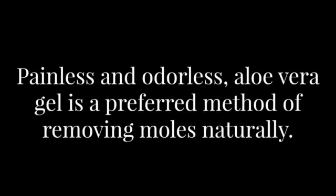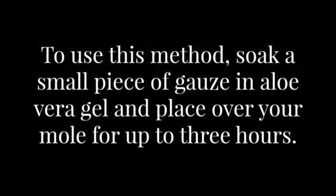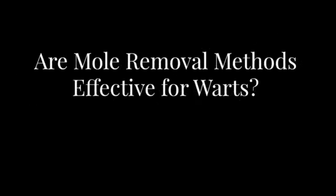5. Aloe Vera Gel. Painless and odorless, aloe vera gel is a preferred method of removing moles naturally. However, it isn't as effective as bloodroot paste or apple cider vinegar and may take a long time before you see signs of the mole or skin tag falling off. To use this method, soak a small piece of gauze in aloe vera gel and place over your mole for up to 3 hours. Use fresh pieces of bandage to continue with the treatment for several weeks until the mole is removed.